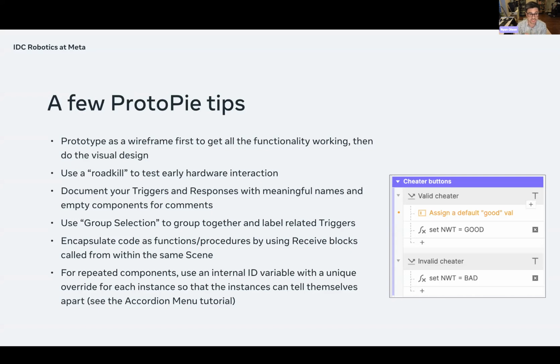Use that group selection feature to group together and label related triggers. For those who have maybe a programming background, know that you can encapsulate code as functions or procedures or subroutines just by using receive blocks that are called from within the same scene. It doesn't have to be called from somewhere else. So you can maybe have a bunch of lines that change the visual appearance of something. You can put that all in a receive block and name it something, and then call that from multiple places in the same scene. And it works like a subroutine.